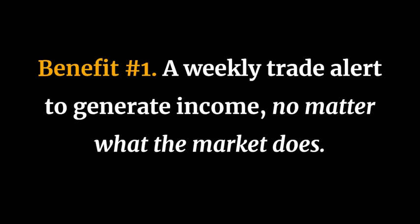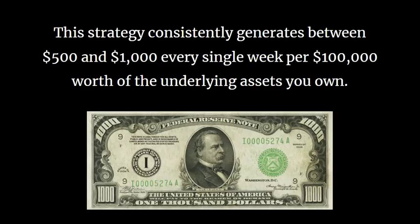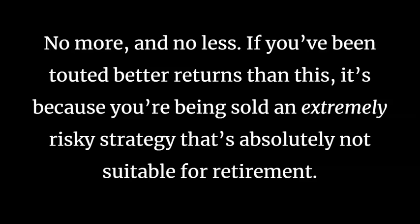Benefit number 1, a weekly trade alert to generate income no matter what the market does. This strategy consistently generates between $500 and $1,000 every single week per $100,000 worth of the underlying asset you own. No more and no less. If you've been touted better returns than this, it's because you're being sold an extremely risky strategy that's absolutely not suitable for retirement.